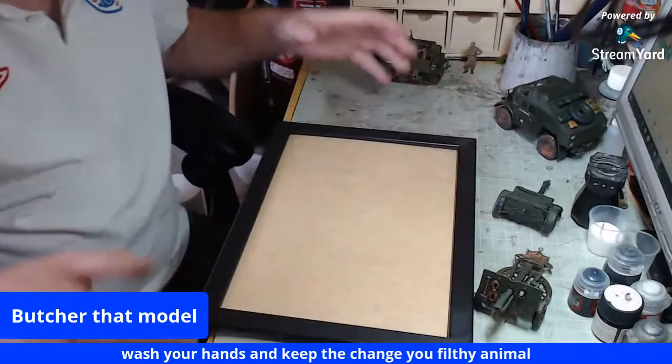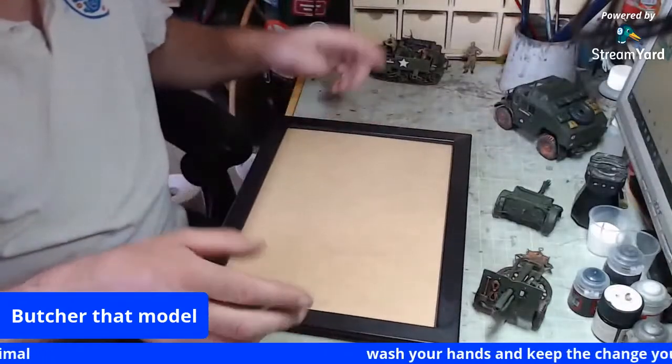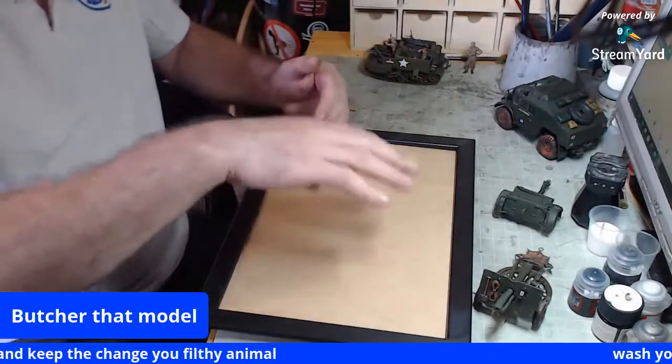But the model won't be viewed from above. It's going to be viewed on a shelf from the side. So I'm going to try and leave one section open, like a viewing section.